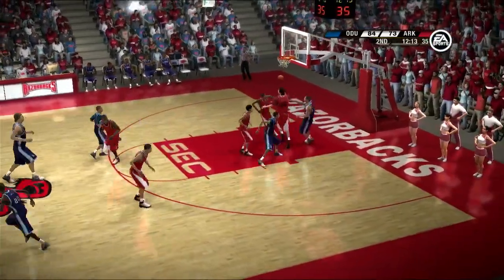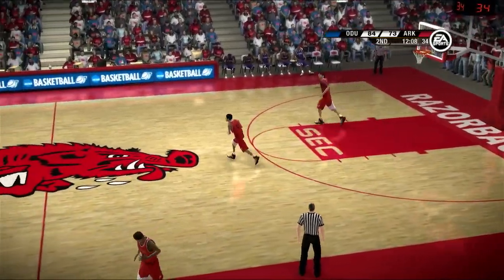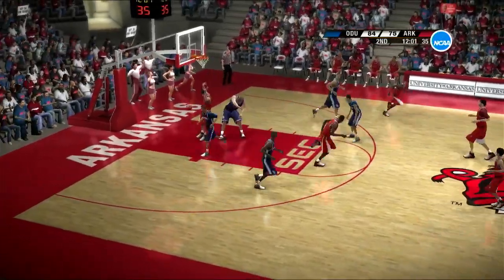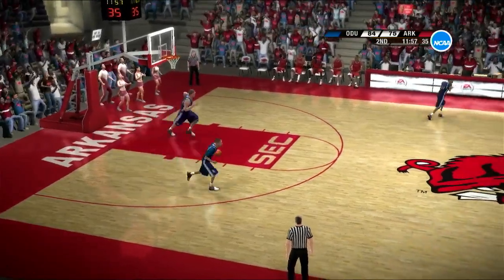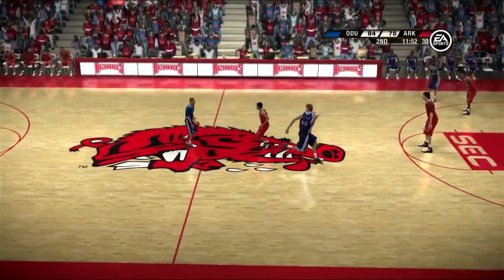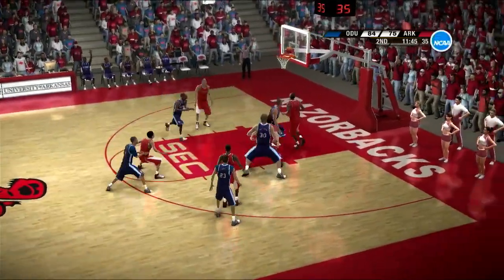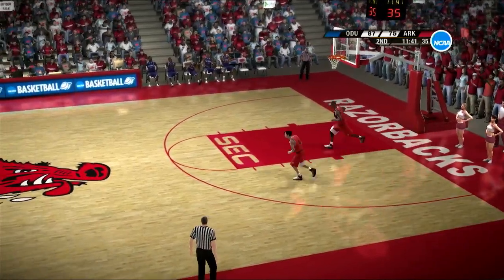Leaning in, trying to draw contact. Goes. Working it around the perimeter. There was no doubt about that one. He puts it up. He hits it. The Razorbacks are down by 12.